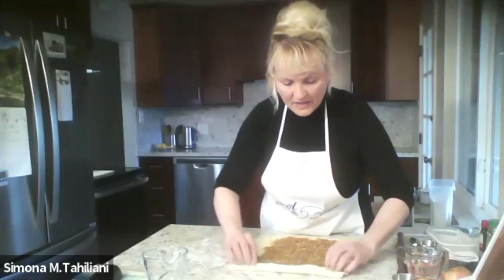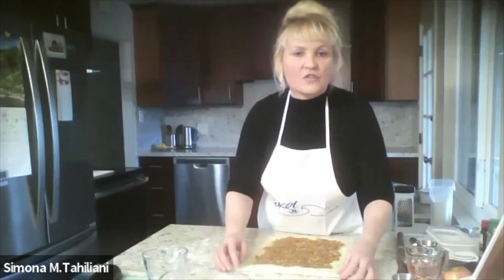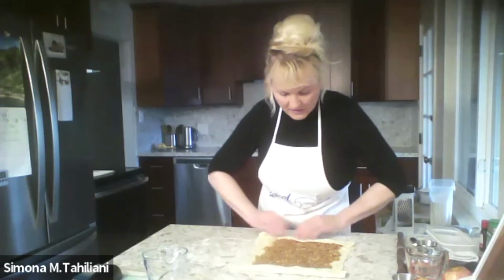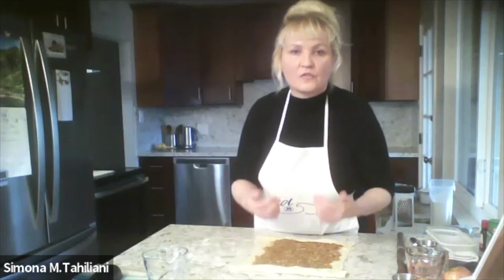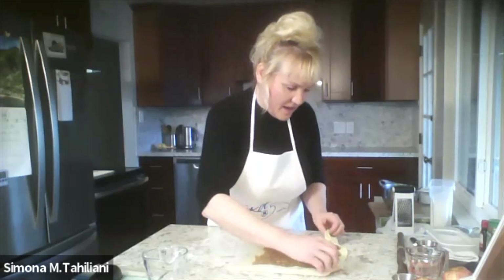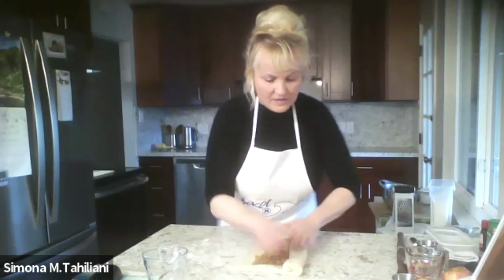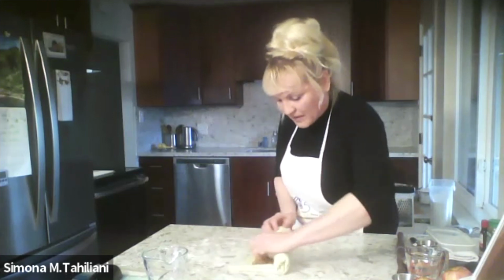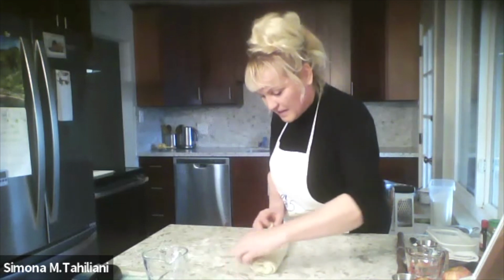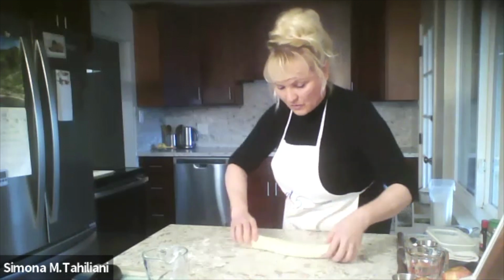I'm making sure to turn about 1 inch on each side of the pastry, because I want to make sure that the apple does not leave my dough and does not spread somewhere else. And then I gently roll the dough about 3/4, and then I take the other side and put it over and make this kind of nice roll.